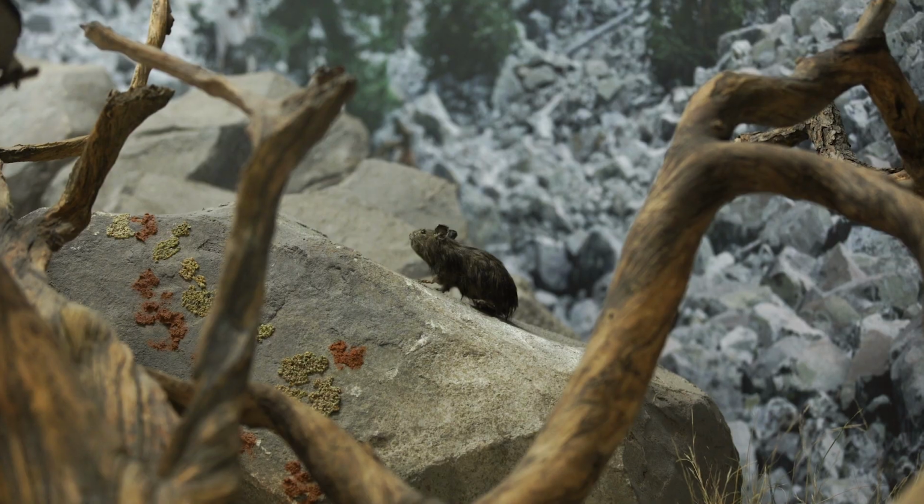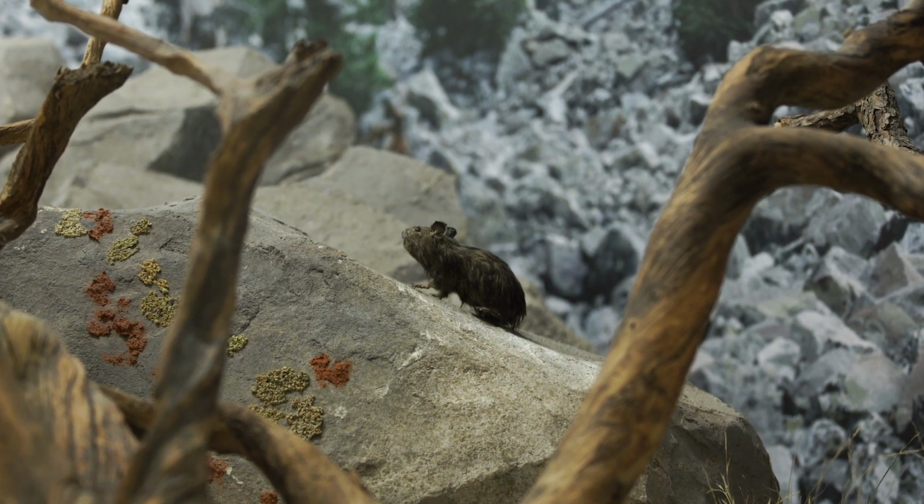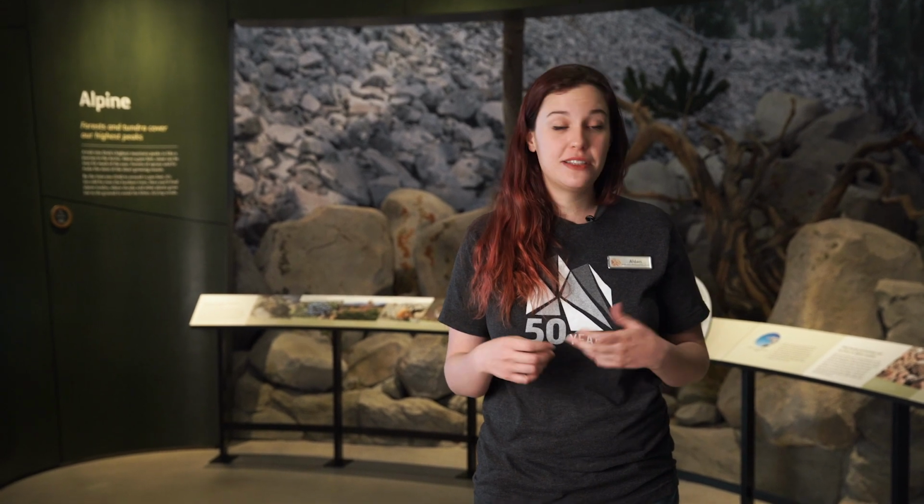Rocks are a great place for small animals like the pika to find shelter. Pika are small critters related to rabbits. They scamper on the boulders looking for little plants that they can eat or store for wintertime. Pika need very little water, which is good news because water can be really challenging to find this high up. So they're adapted to get most of the water from the plants they eat.